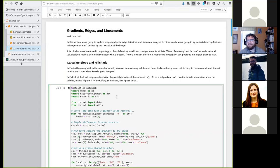So we're going to talk about gradients and edges and lineaments. So we'll kind of get into some fun stuff as we go on through this. But to get to that, we really need to talk about some of the simpler things that underlie it. So gradients are one of the things that shows up in pretty much everything. Everyone's pretty familiar with the gradient in general. In this case, when we're talking about topographic data, that really means slope. So it's a very simple, intuitive thing to think about.